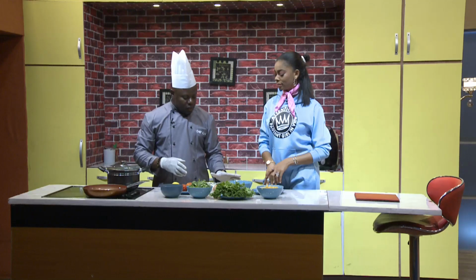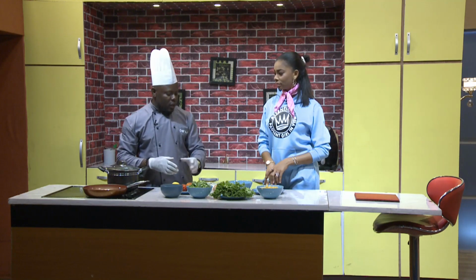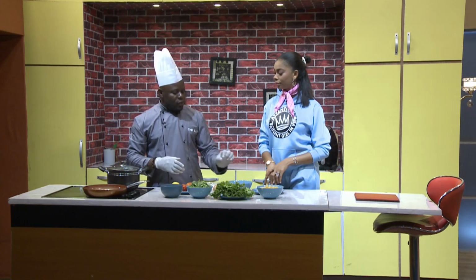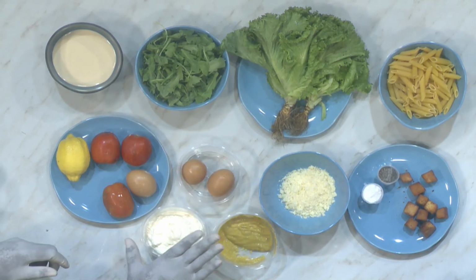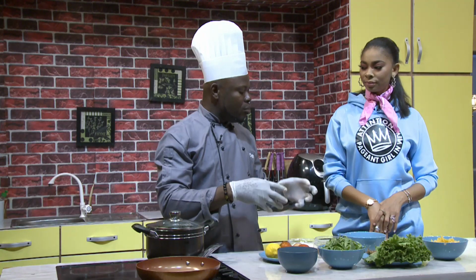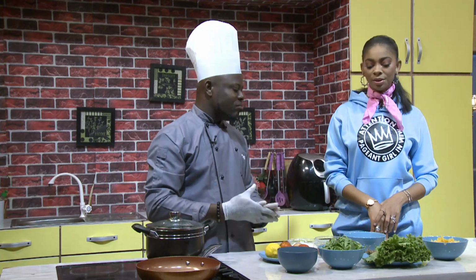We do the dressing. To get the dressing is very easy: just have mayonnaise, have some cream in it, top it with a little bit of yellow mustard. And don't forget to add your Parmesan cheese into it, and some juice of lemon. That reduces the fattiness of the mayonnaise. So we just stir it very well, mix it with the chicken and the pasta, and we add the leaves on top. But that's it.